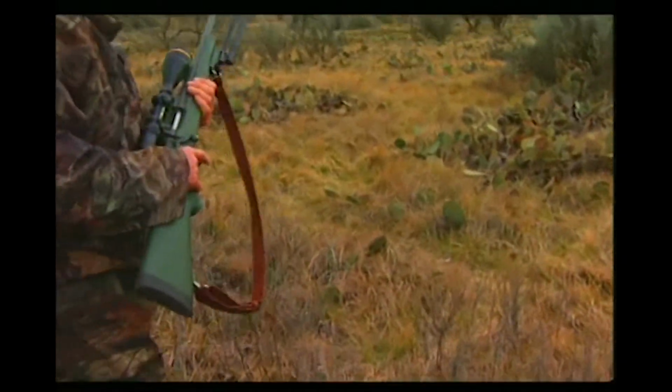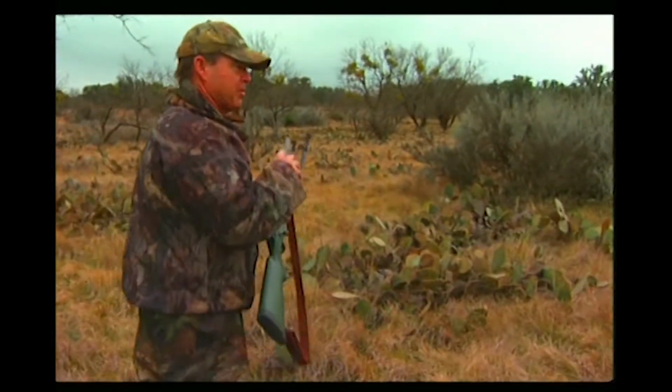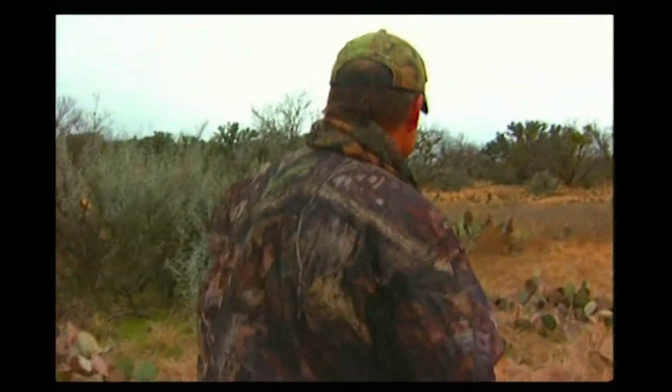That's the way they're supposed to come. That's beautiful. Last time we saw the deer, he was going in behind this brush. We didn't see him go left or right, so we're hoping he's laying right in there. I'm pretty excited. It sure was a lot of fun.